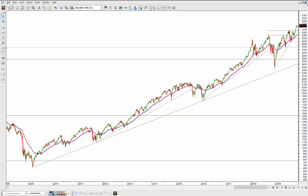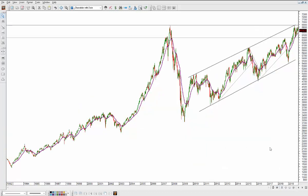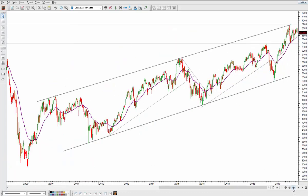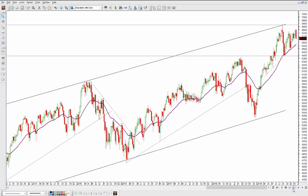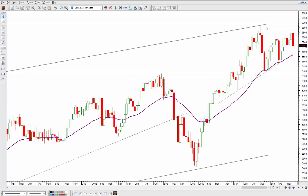Now if we have a look at the Aussie market, here's the ASX 200. Now I'll zoom all the way out of this one. Its last highs were made back in 2007 before the GFC hit. So unfortunately the Aussie hasn't been able to push beyond that point like the US market has, but it is trying again. So it's managed to get up to it.